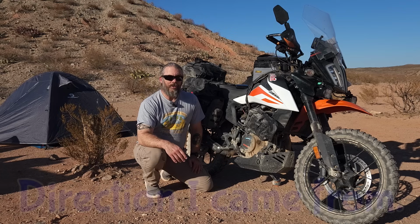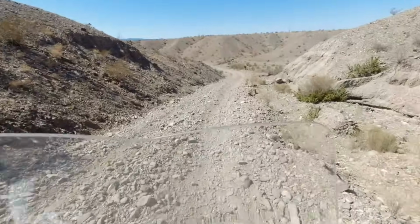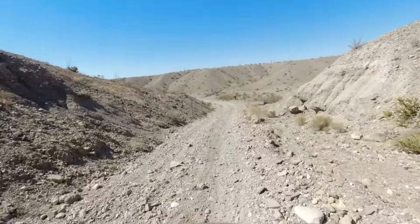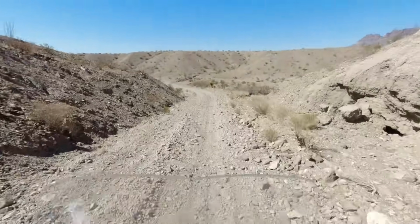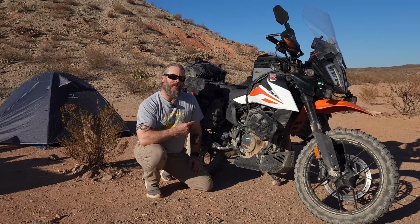There was also some steep, loose hill climbs that had a lot of baby heads or river rock. It was very smooth. It wasn't very chunky. And there were quite a few of those uphills and some descents. But the whole point of this is, how did this bike do?